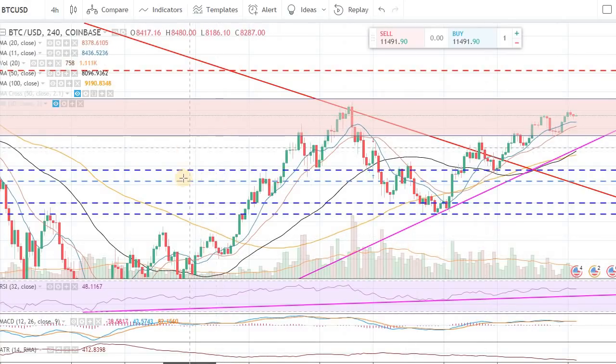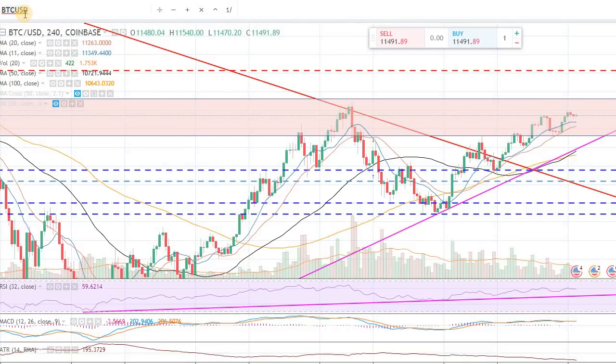Okay, so that's Bitcoin. Again, I remain bullish on Bitcoin. I think there are a lot of odds in the bulls' favor right now. So the question is if the bulls can push it through into the next level. Okay. All right. So let's look at Litecoin real quick.